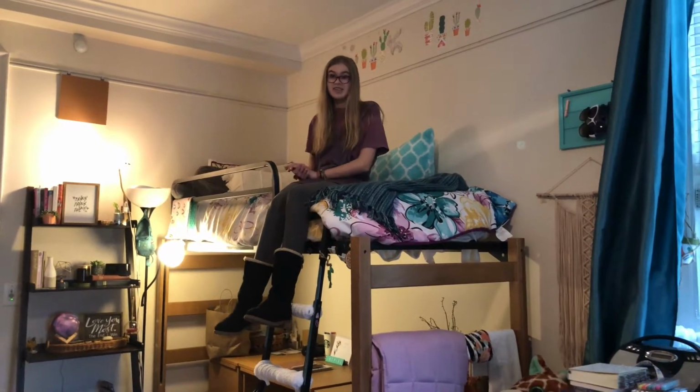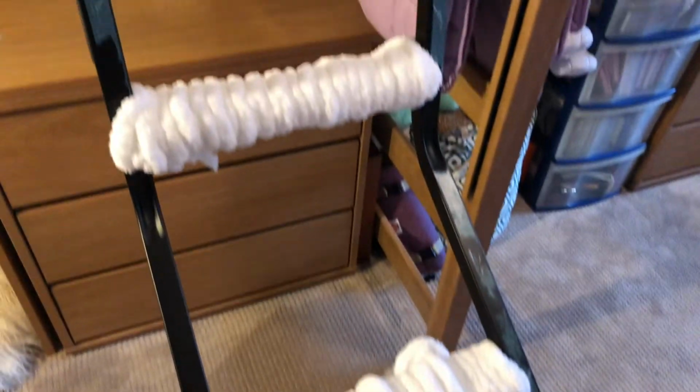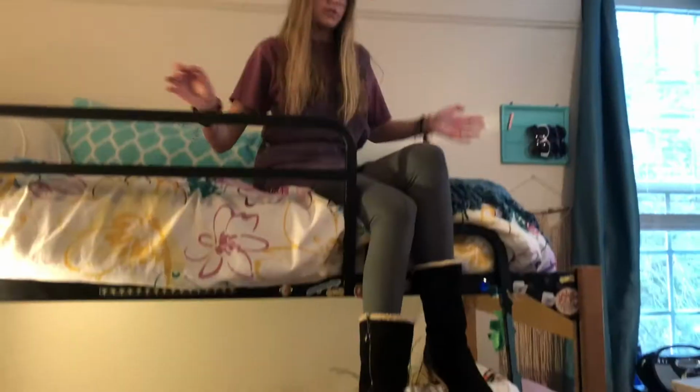Okay, so now you get to see on top of my bed. This is where I sleep. I decorated the ladder with some yarn on it, so it's really soft. And then I have tons of cute little throw pillows and blankets all over my bed. I love to be really cozy. And yeah, that's my loft.